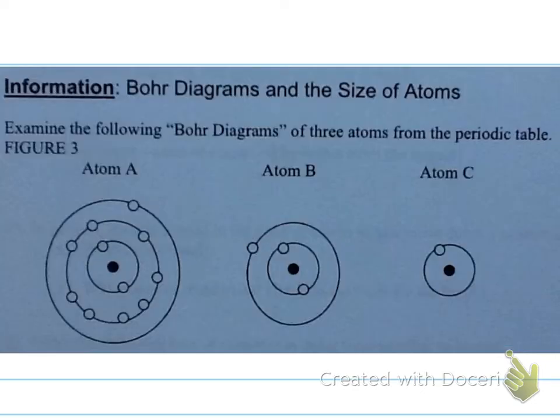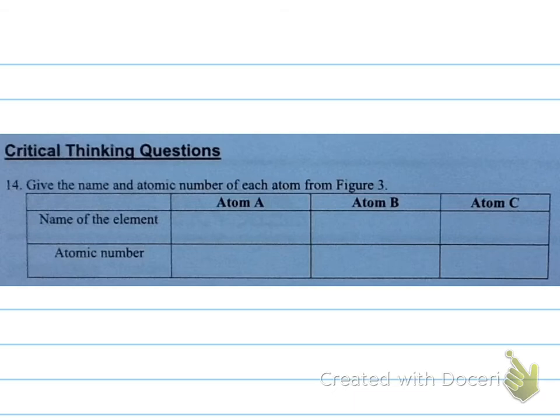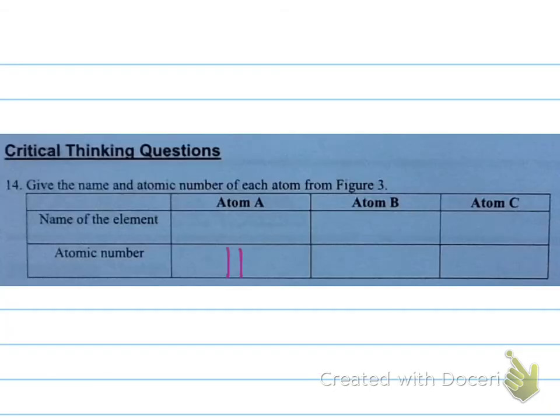So to figure out the atomic number, remember I need to count the number of electrons. So I have 1, 2, 3, 4, 5, 6, 7, 8, 9, 10, 11 electrons, which means I have 11 protons here. Here I have 3 electrons, which means I have 3 protons here. And here I just have 1 electron, so I have 1 proton here. So now I know their atomic numbers. Atom A was 11, atom B was 3, and atom C was 1. That was how many electrons each had, which makes atom A sodium, using your periodic table. Atom B is lithium, and atom C was hydrogen.